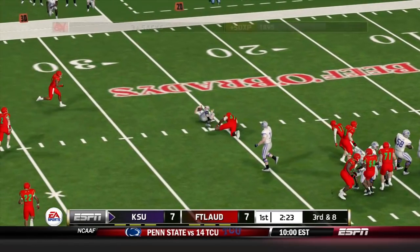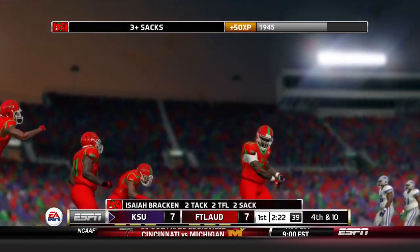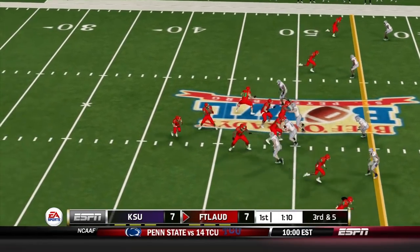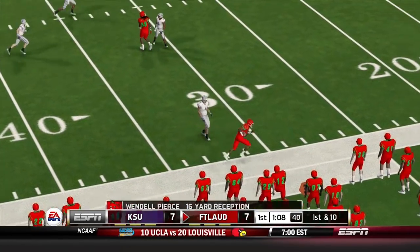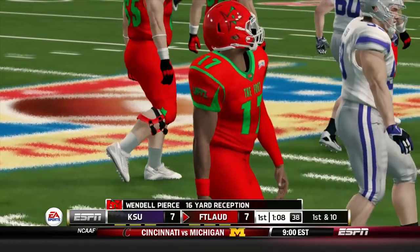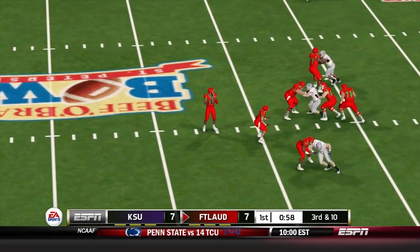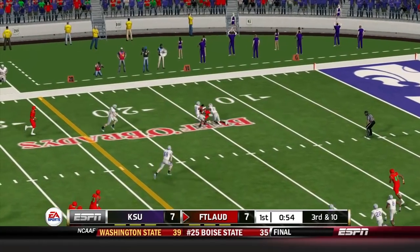Jesse Ertz, he just can't get away from the pressure that is Isaiah Bracken yet again. Guys, he came off of a block, and Ertz was already in front of him, and he was able just to snag his feet, snag his toes there to trip him up for the sack. So Isaiah Bracken is just an absolute monster there at defensive end.